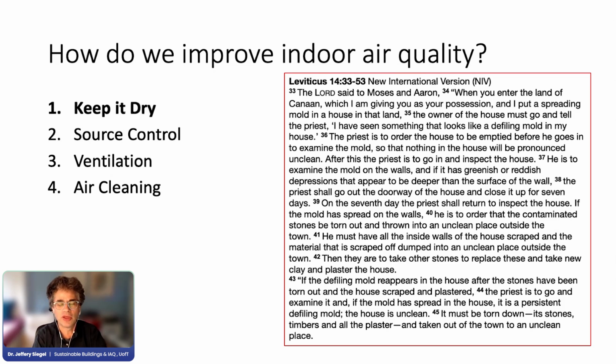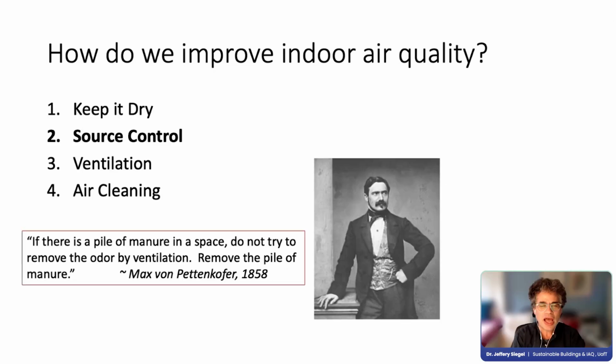This is a passage from the Bible, from Leviticus, that talks about what to do if you have a moisture problem in your home. I'll save you from reading it to make two observations. The first is that as long as we've had buildings, and certainly as long as we've had schools, moisture problems have been an issue. Second, the field of mold remediation has not advanced dramatically in the past few thousand years. Pretty much you do the same thing now. You could do a search and replace on priest with mold remediator and get to pretty much the modern approach to dealing with mold. After you've kept it dry, it's really important to practice source control.